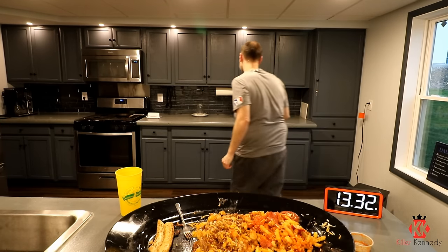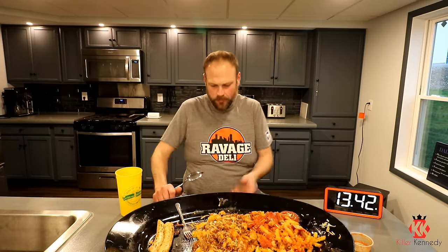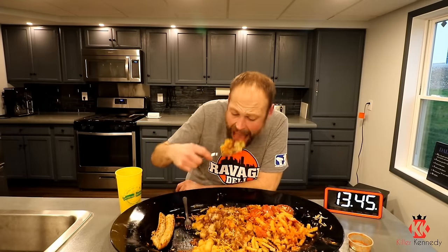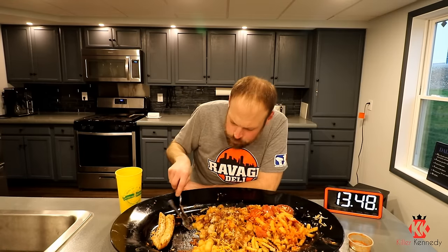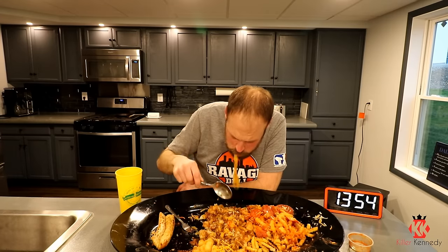Half minutes in. I'm gonna get a bigger spoon for this cup. Feel like I might need it. Make it a little easier. Milky cheese. Tell me anything better than milky cheese. Should have put this on with some bacon.